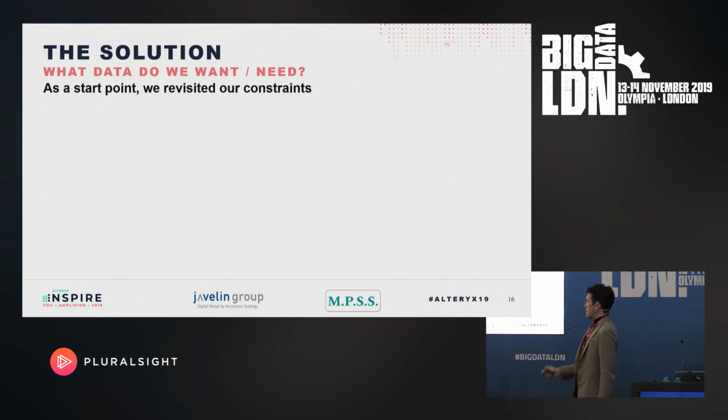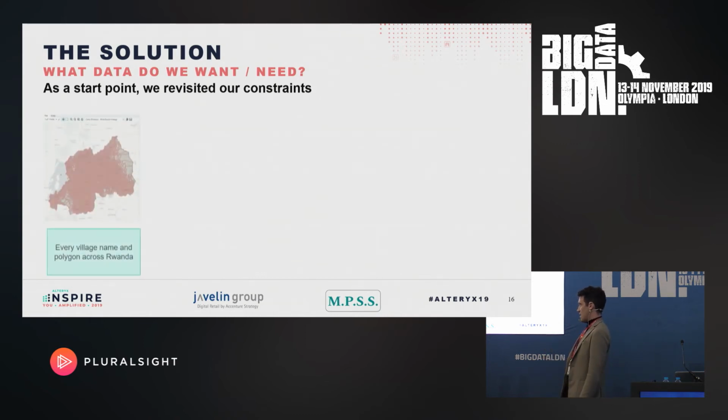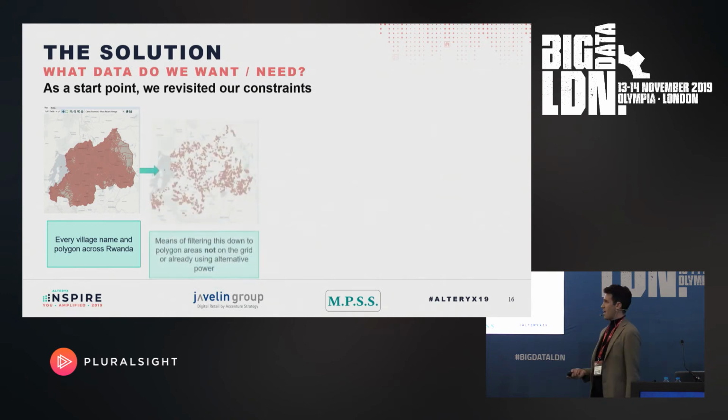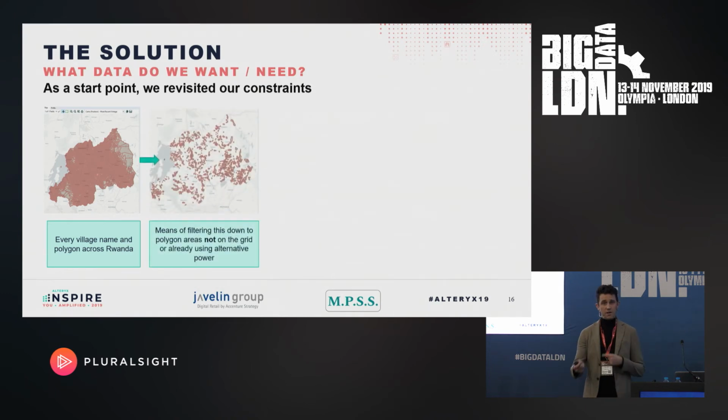So what data did I need to answer that? Well, I needed the polygon or the village boundary of every village in Rwanda. I was quite surprised actually they had all of this data already readily available. Again, I'm quite naive to what is and isn't on the national grid, so I needed to be able to know what areas are not on the national grid. So using spatial joins in Alteryx, I can say okay, get rid of everything that already has electricity or already has one of these grids. So I'm left with an area of Rwanda that looks a bit like that on the screen there.